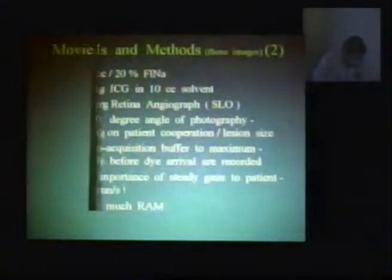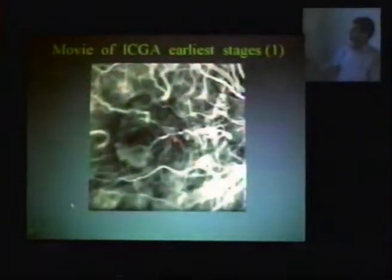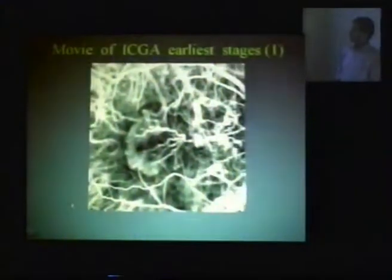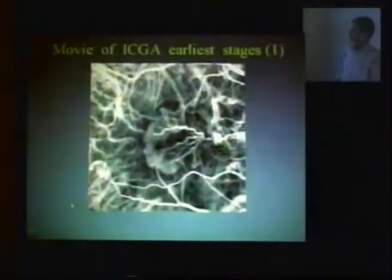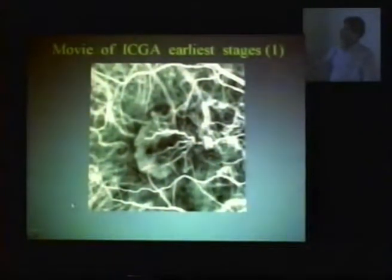And the results look like this. Okay, we look at it once fast, and then we look at it slowly again. Now you can see the CNV over here. Okay, and over there. Okay, so this is the CNV, but now it's maybe 15 seconds.